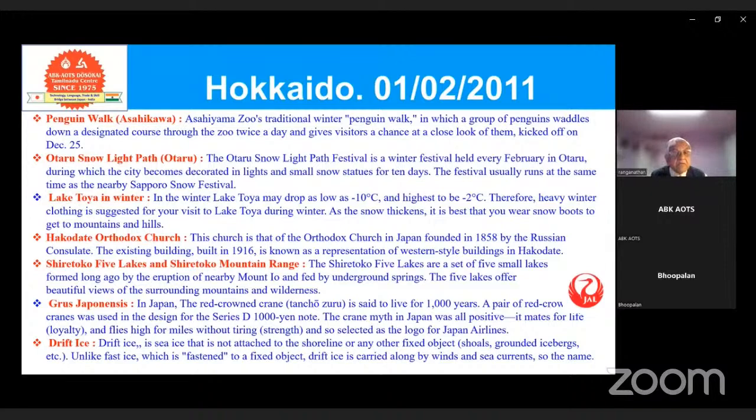Then Hokkaido Orthodox Church. This church, the Orthodox Church in Japan, was founded in 1858 by the Russian consulate. The existing building was built in 1916. It's known as a representative Western style building in Hokkaido. And Hokkaido has a lot of Western style buildings, because Hokkaido is on the border of Japan and Russia, so there's a closer connection with Europe. So you have a lot of buildings of that Western style.